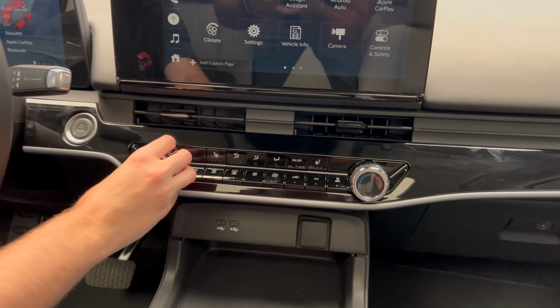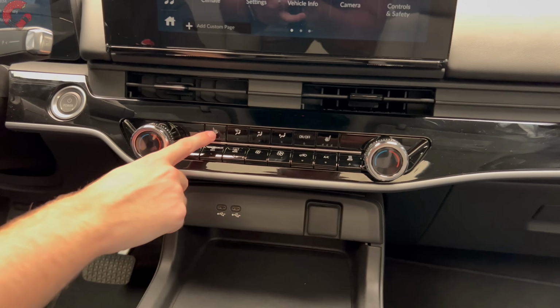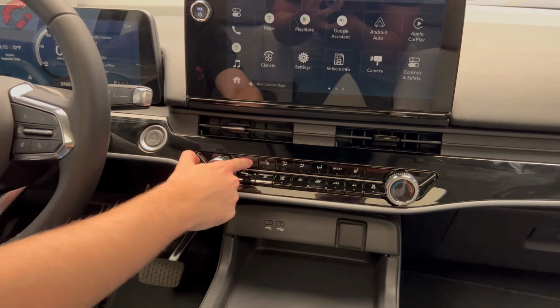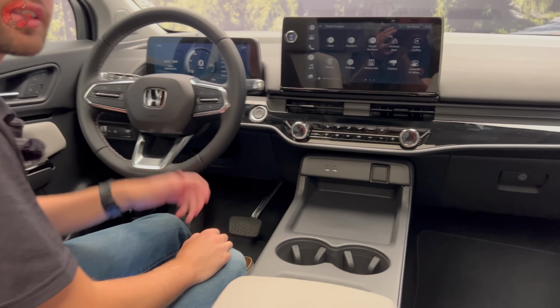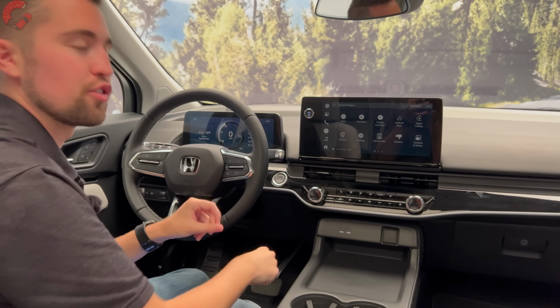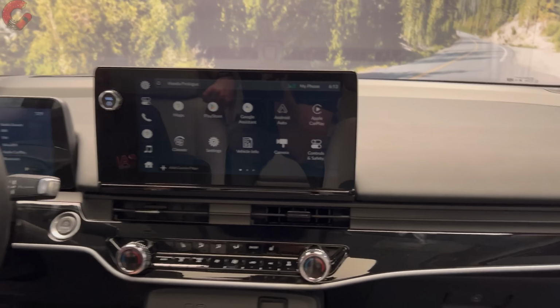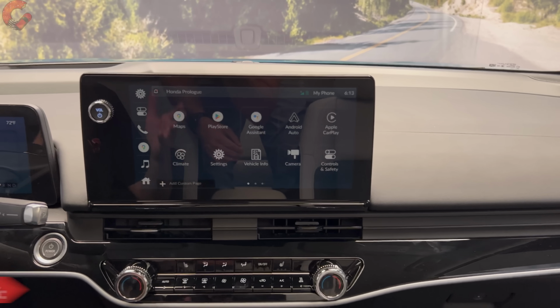Nice, big, easy to use knobs right through there. You are also going to have 3-stage heated seats as standard equipment. You are supposed to have 3-stage ventilated seats on the Elite. That's what Honda says, even though it doesn't actually have a button for that right now. Again, pre-production. Taking a look up here at our display, as you can see, absolutely an enormous display.